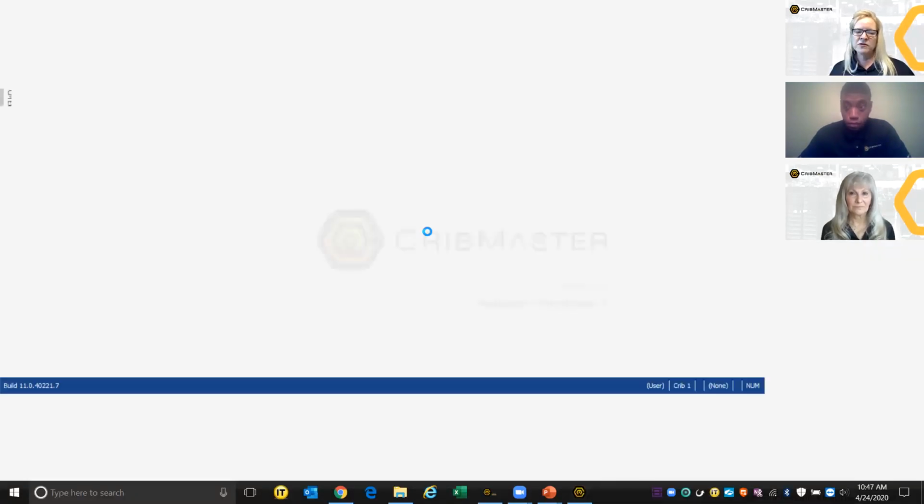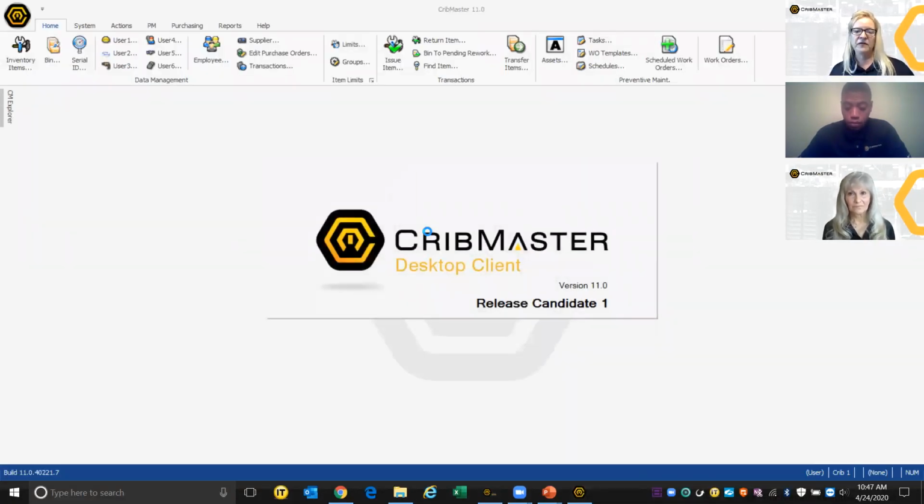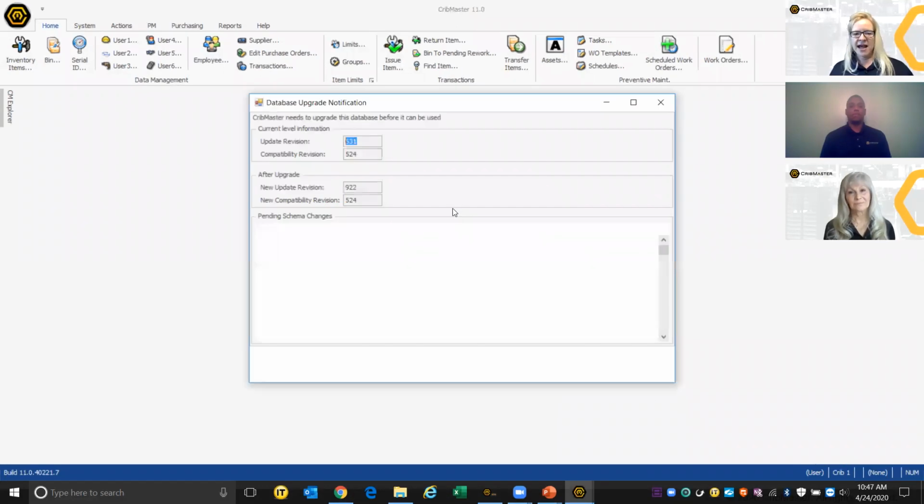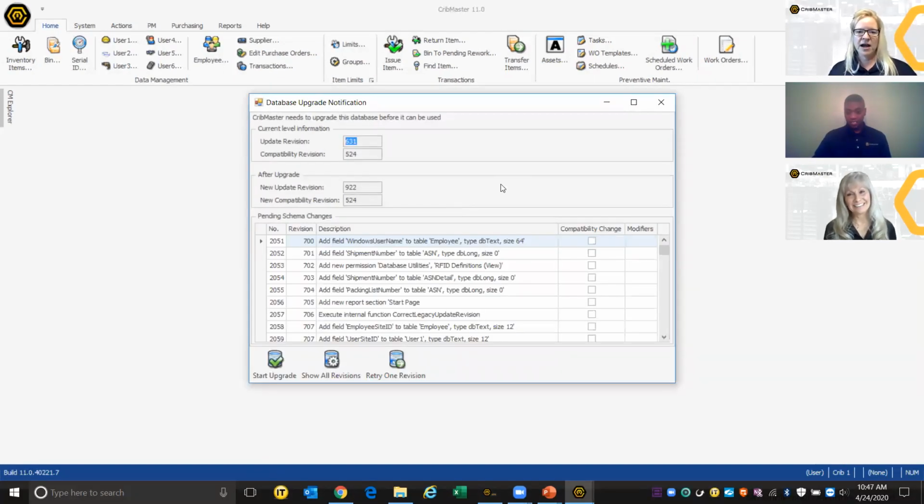One recommendation that we have, if you are considering doing this with the spare time that you have now during the pandemic or what have you, is to make a copy of your existing database, install the latest version of the software on whatever computer you have available, and obtain a demo code from us. Then you can launch the new version of CribMaster against the copy of your database. So it'll be really realistic.